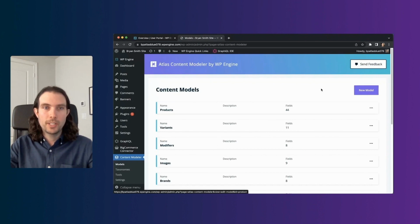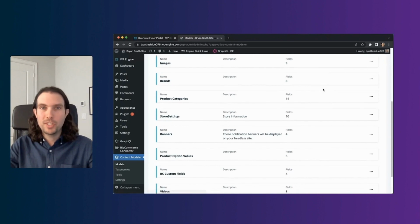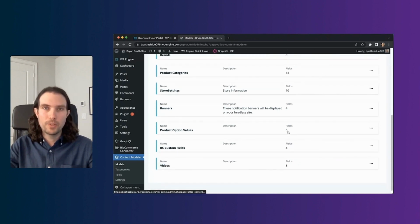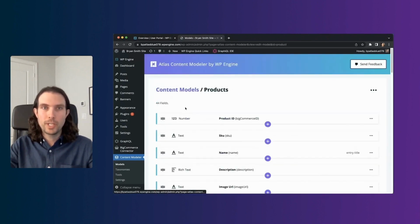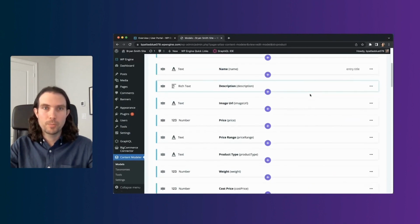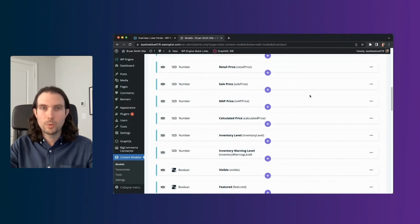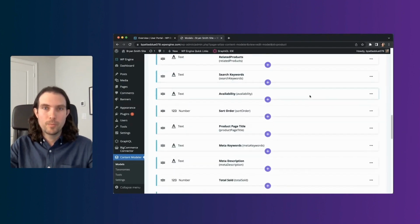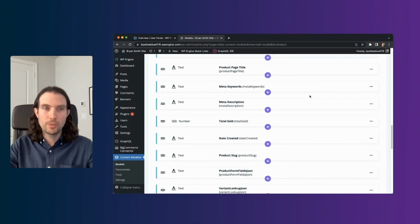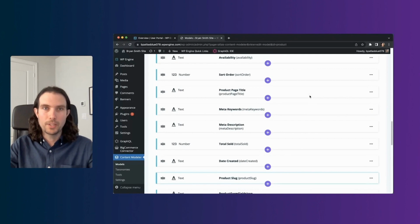Now I want to show you the content models we've built out with the Atlas Content Modeler. This is just an example. And I guess bear that in mind with these, it's really a starting place for you. Just to show you how we've done it. These content models power our product details page on the headless storefront, which we'll look at here in just a minute. Just an example of how flexible the content modeling is with the Atlas Content Modeler.